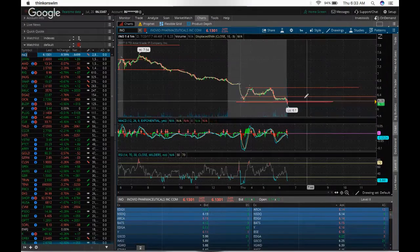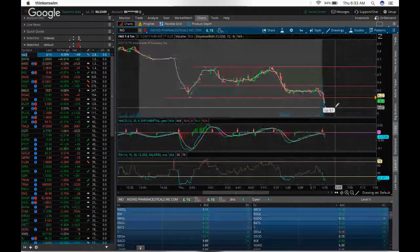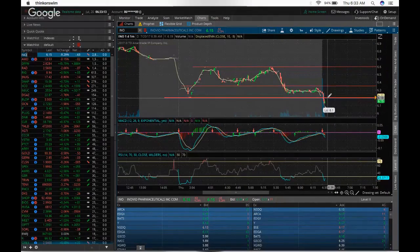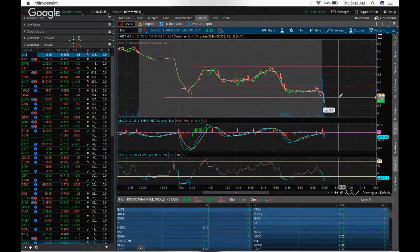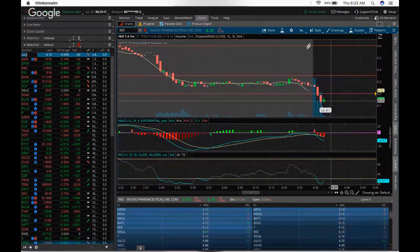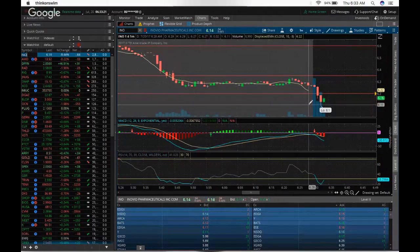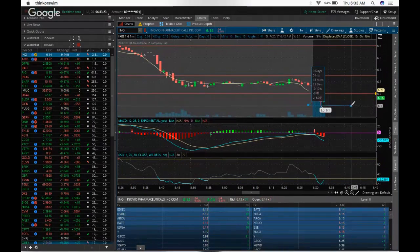So now it's trying to hold above 610. So that's decent. But is it going to hold above 610? Like we know, the old support was 620. So that's going to become the new resistance, for those that aren't familiar with that specific trend.